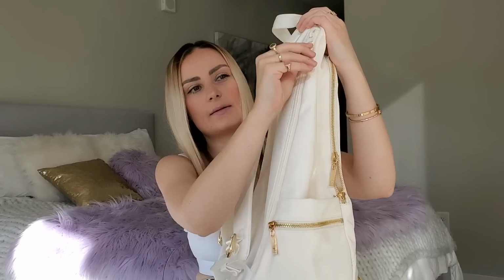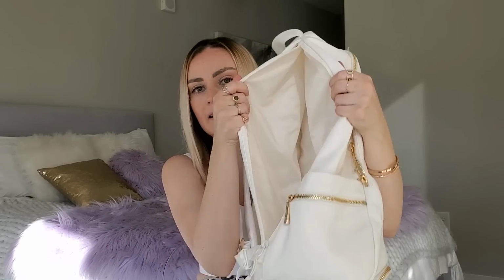So that's great. And then at the back, there's a hidden zipper back here, which is a padded laptop pouch. I don't know, I just thought this was a brilliant design, and I just felt like I should show it to you because I really, really like it.